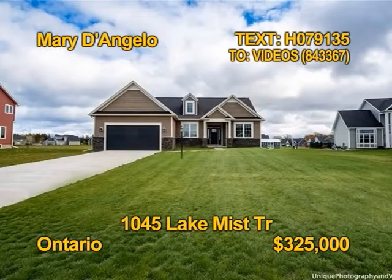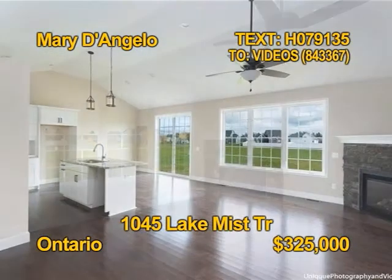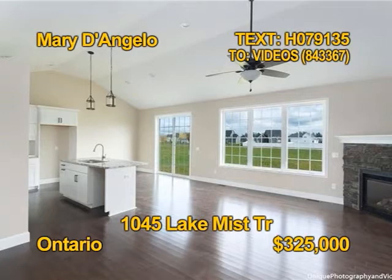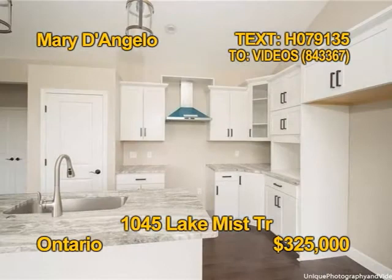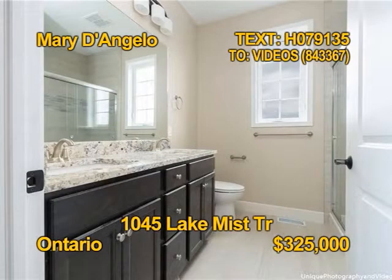This gorgeous ranch home was just completed. It's the last home available in Lakefront Estates. 3 bedrooms, 2 full baths, over 1,600 square feet of beautiful detail on over a half acre lot. Your granite kitchen offers white shaker cabinets. There's a pantry and a walk-in pantry too. Come and see your new home. Contact Mary D'Angelo today.